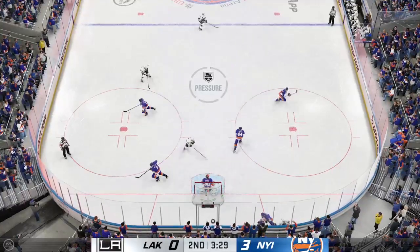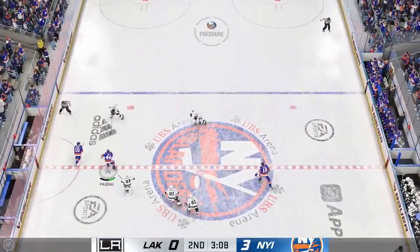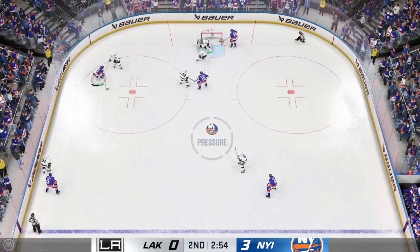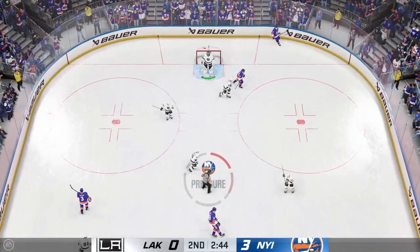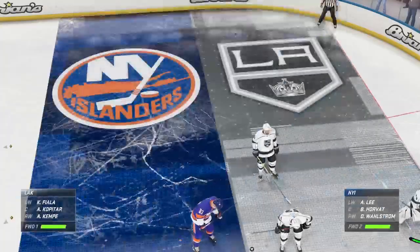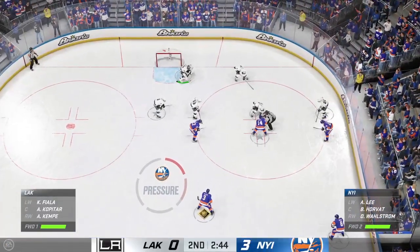Los Angeles has it near the wall. New York's got the puck behind the net. Taken by Pigeon. Nice zone entry from the middle. New York's on the attack. Here he is, wrestling on net. There's the whistle as the puck stopper elects to hang on. The Islanders with a total team effort to this point as they lead comfortably here in the second.